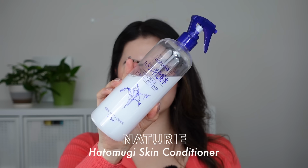Next is a product that isn't completely new to me this year, but it did get a renewal, so technically it's like I tried it for the first time this year, and it is the Naturie Hatomugi Skin Conditioner. If you've been with me for a while, I am sure you have heard of this product, and again, it is one of those viral, very well-known products in Japan.